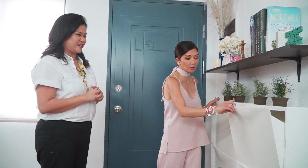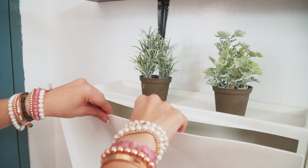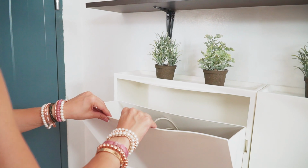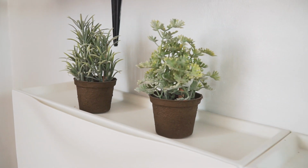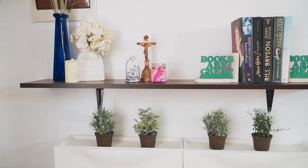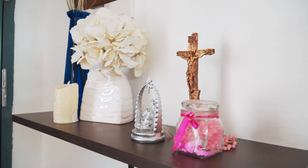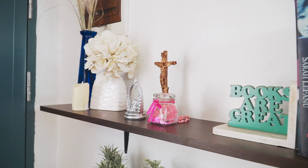Guys, this is pretty cool. And you know what I like about it? It's not bulky. It's not an eyesore, but it's very functional. And then you're able to put plants on top. So it's perfect. Some of their knickknacks are there. They also wanted a small altar, so we were able to put their crucifix and stuff.